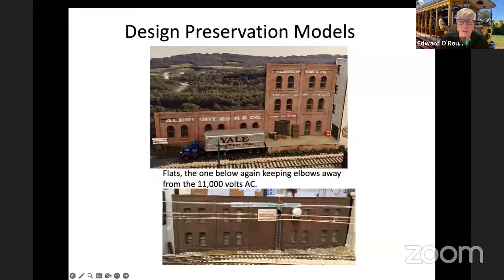As you can see, the catenary pole here is right next to the side of the layout. This is the front side of the layout. The back of it is just a sheet of plywood. The main reason for this structure to be here is to keep elbows away from this catenary pole and taking it out, because there's a lot of work that goes into putting them there.